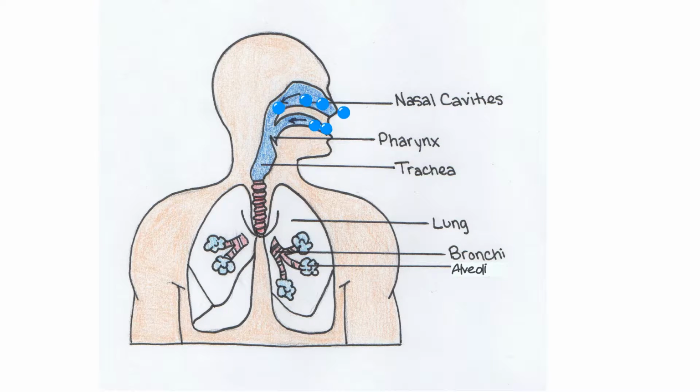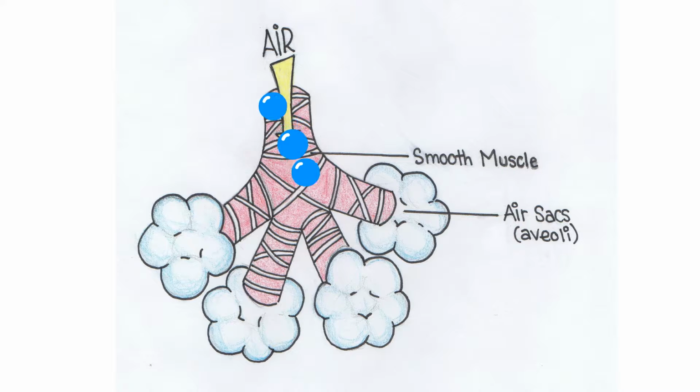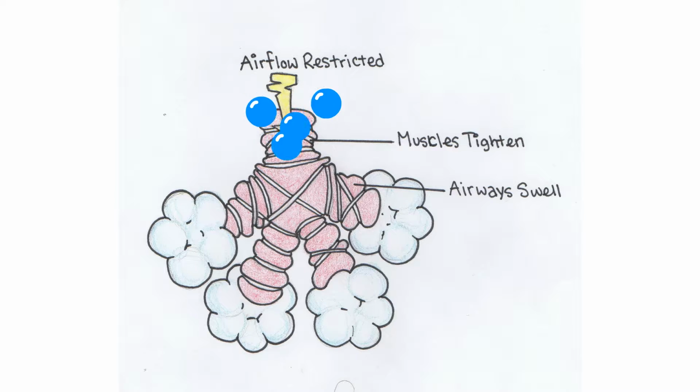In a healthy person, respiration occurs as air goes in through the nose or the mouth to the pharynx and the larynx. From there, it goes to the trachea that branches into bronchi, then bronchioles, then to round sacs called alveoli, where gas exchange takes place. In a person suffering from asthma, the airways become inflamed and swollen, and the muscle bands surrounding them constrict.